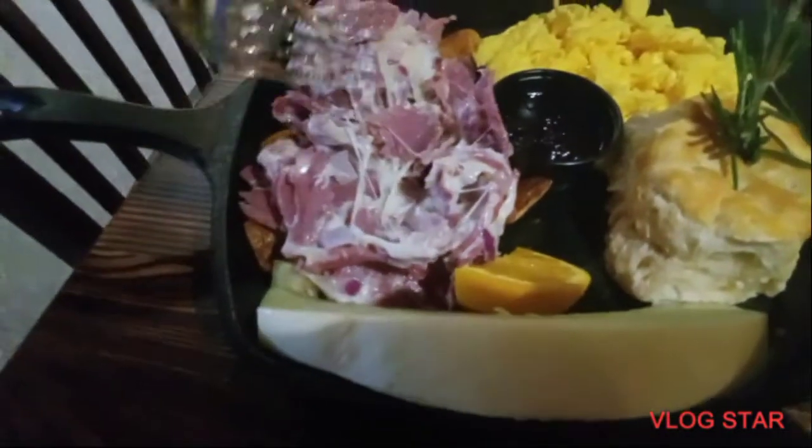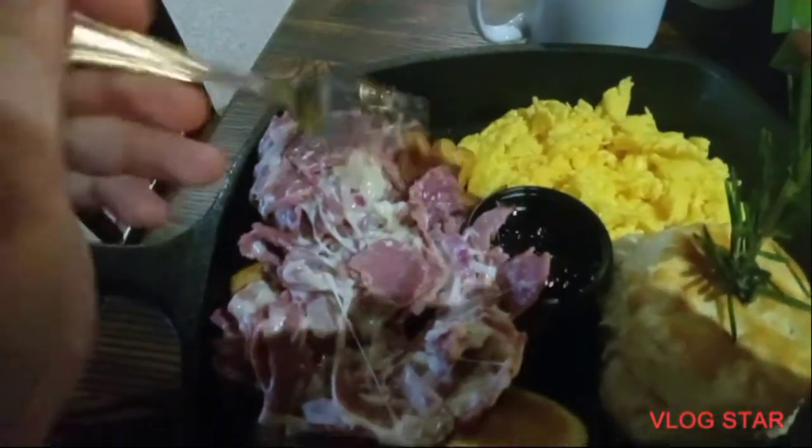They serve it with a piece of cantaloupe. I mean, this looks delicious. So, overall, oh, look, there's some home fries underneath there. Yeah, see? Some breakfast potatoes underneath it. Awesome.